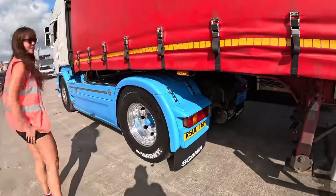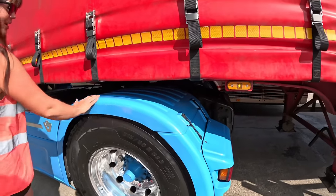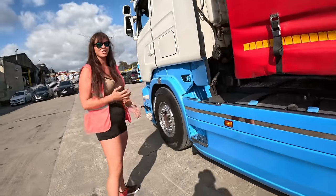The marker lights are in a better place, aren't they? Yeah, these marker lights today are definitely in a better place. So, how's it all hooked on? Let's go!